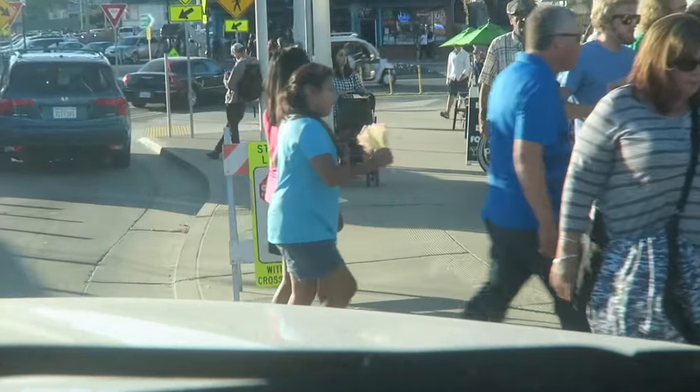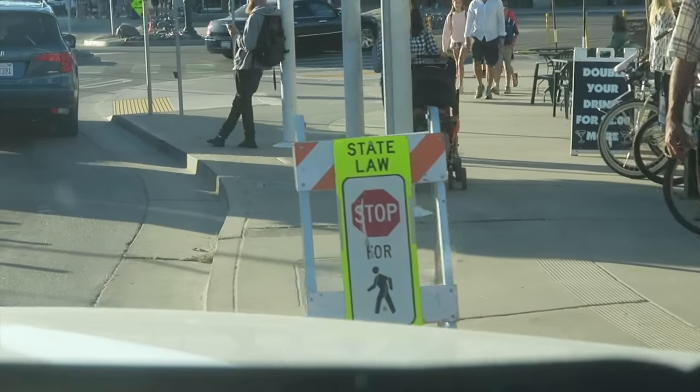State law, stop for pedestrians within crosswalk. But if it's anywhere else, you don't have to stop. Yeah, just keep going. Just keep going. You can run. All right, we're getting food. We're getting food. Hey, hey, hey, hey.